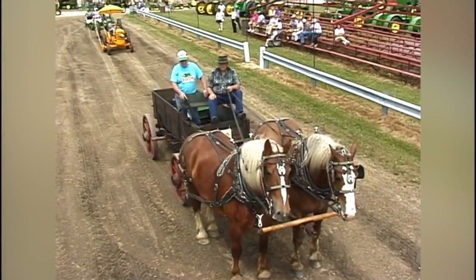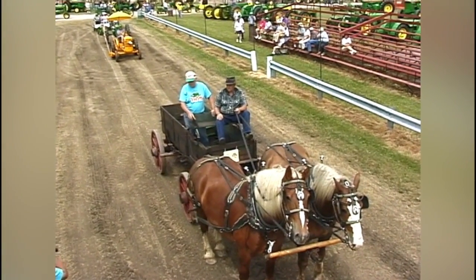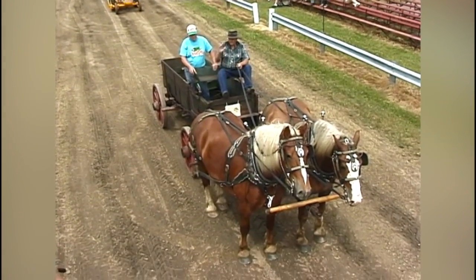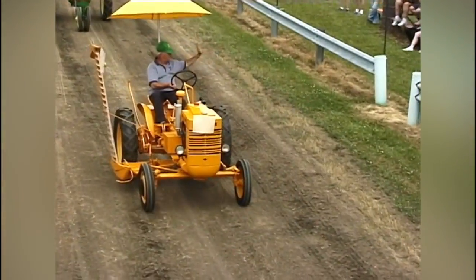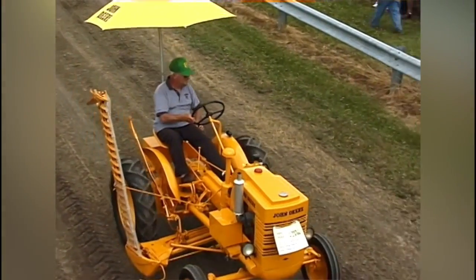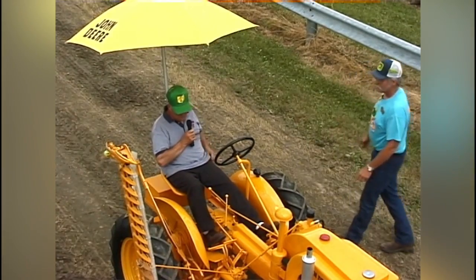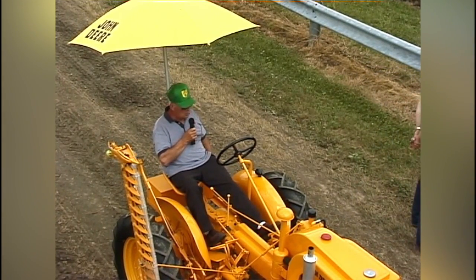Each year, one of the most popular features is the parade. Leading off this year was a new attraction, a wagon brought in by Bob Warner from Pennsylvania and being driven by Larry McMinn with his nice team of Belgians. As is tradition, I will let the operator tell you a little bit about it if he's not camera shy, and everybody likes to talk about the tractor a little bit. That's a John Deere 1942 L with a Model G mower on it.